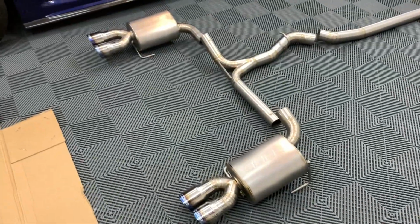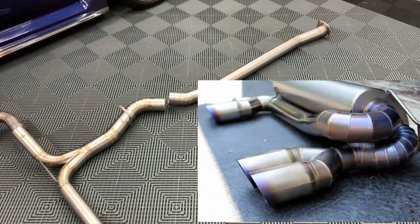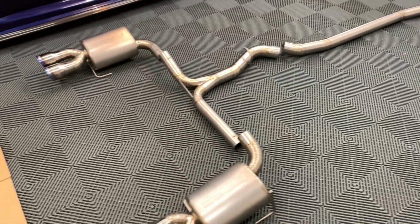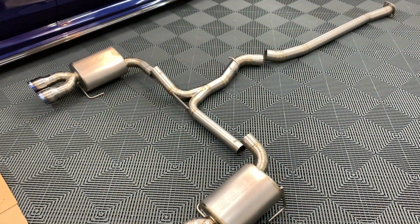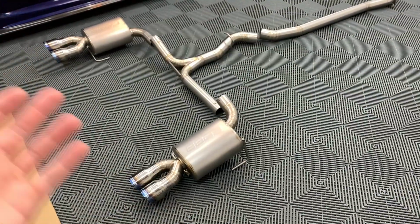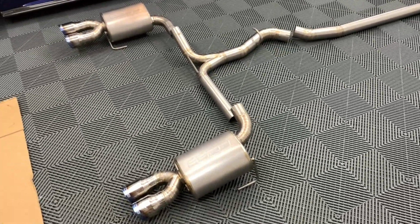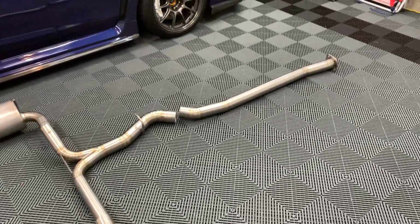Now, I have run a titanium exhaust before on one of my cars. It was actually my E46 M3. The brand was called Dixis, which is actually a very, very rare piece now, but I absolutely loved it. And one thing that I experienced and was able to realize was titanium has a very, very distinct sound. So most exhausts out there are just stainless, which is pretty basic. They use 304 stainless, which is, again, a pretty basic material used for exhaust. And they all have a very similar sound.